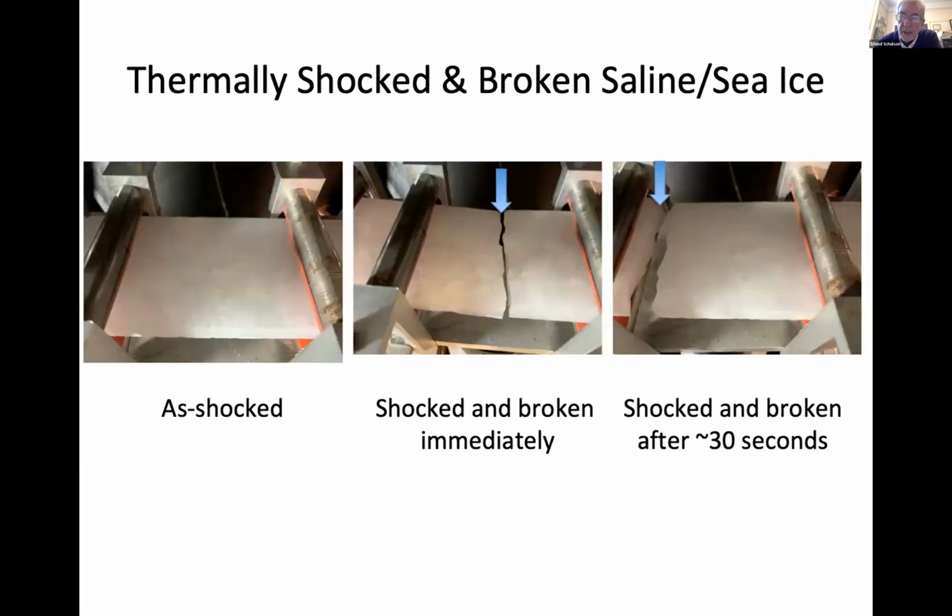Let's look at the saltwater ice. Same story. You've seen the image on the left before. Here now in the center is the ice that is being broken immediately after being shocked. And yes, fracture again went right through the region where the cracks had been imparted. No surprise. But now this time, let it sit around, in this case only half a minute. And look where the fracture went this time. Again, in through the pristine material.